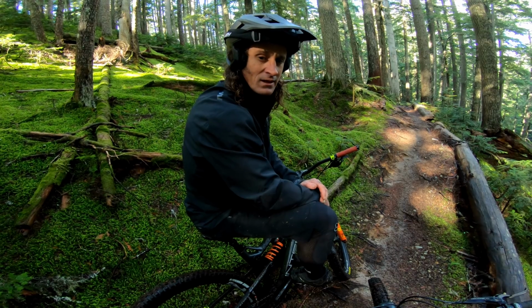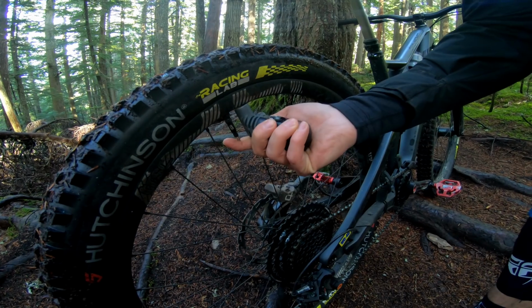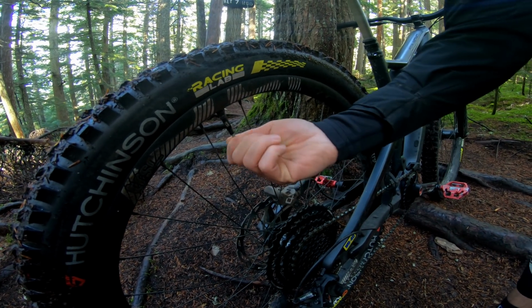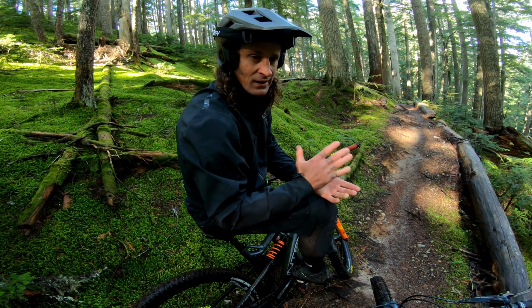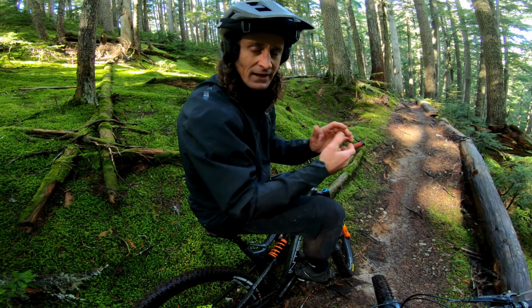Exactly. What about tires? For tire pressures, when it's slow and cold like this, you can normally get away with running a little bit lower pressure. The reason we do this is because it allows the tire to have a bigger footprint across the roots and rocks to gain more grip.